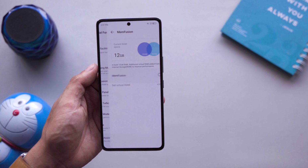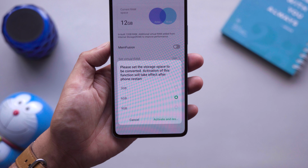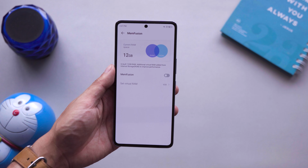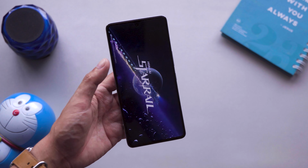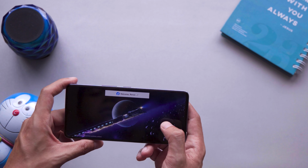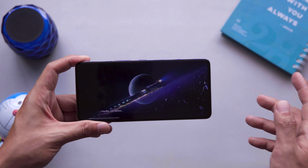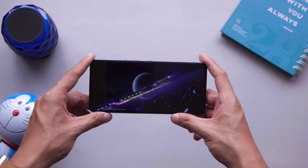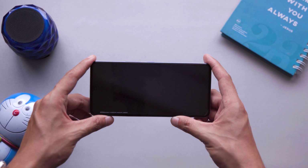You can set virtual RAM up to 9GB, which pushes the RAM up to 21GB, but I think that's a space eater. You don't really need an extra 9GB from the storage of this phone. The original RAM is still much faster than your regular storage. I've been using this phone without the virtual RAM or MEM Fusion, and it's been working just fine. Just save your 9GB for other things like music or videos, because 12GB for a mid-range phone with the MediaTek Dimensity 8050 is more than enough.